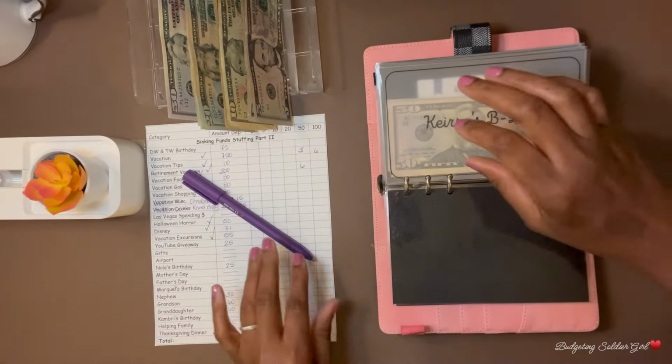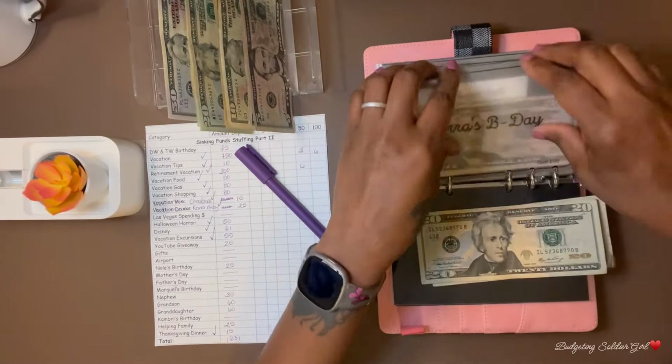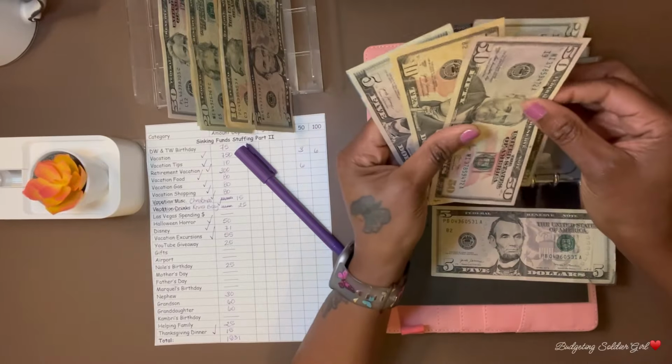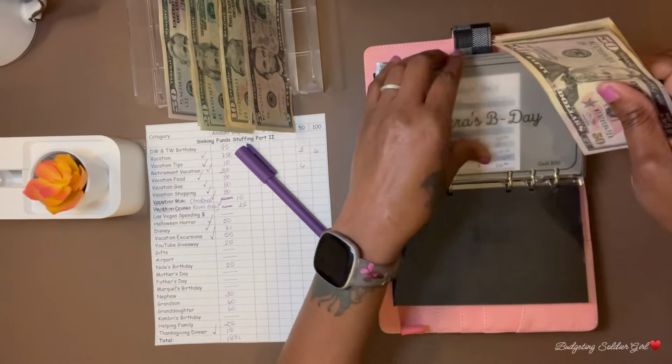Next is my daughter. We'll receive $25. And the goal for her envelope is $150, and this is for birthday. And she has $90.